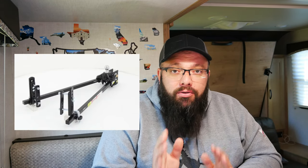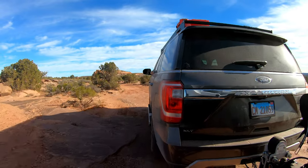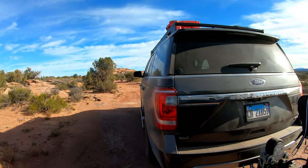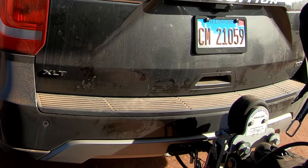Firstly, everyone uses a weight distribution hitch. I highly recommend them. I use the Equalizer hitch paired with something called a shocker hitch. It's an airbag suspension system that eliminates the sway and the bounce from your travel trailer when traveling down the road that transfers into the tow vehicle. So this airbag lets the trailer and the car flex independently and bounce independently while the hitch absorbs all of that road bounce. Something I highly recommend.